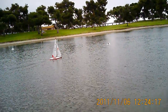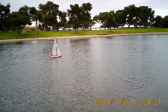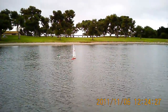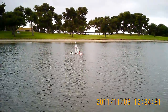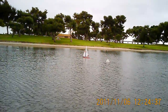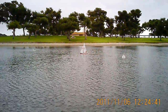This is going to be our weather mark, I think, or is this the start? Maybe this is the start. Yeah, that's the start line. So that's a mark of the course that I need to go around. Need to take these 2 marks to port. And I am close hauled at this point, so let's stay with this and see what happens.